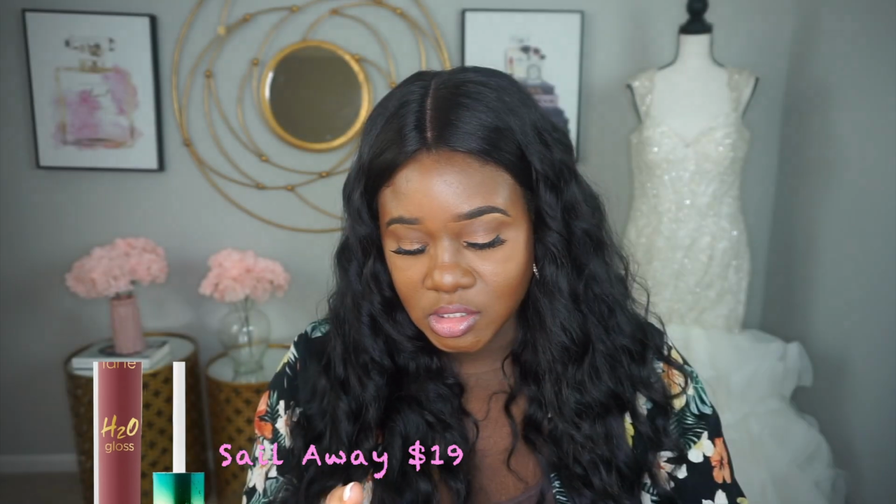And this is the Tarte H2O Gloss in the color Sail Away. Just looking at it, I actually love this color. I love pinkish mauves, like pinky nudes type of things. So let's just see what this looks like. So this is what the applicator looks like. And I'm just gonna swatch it right here.